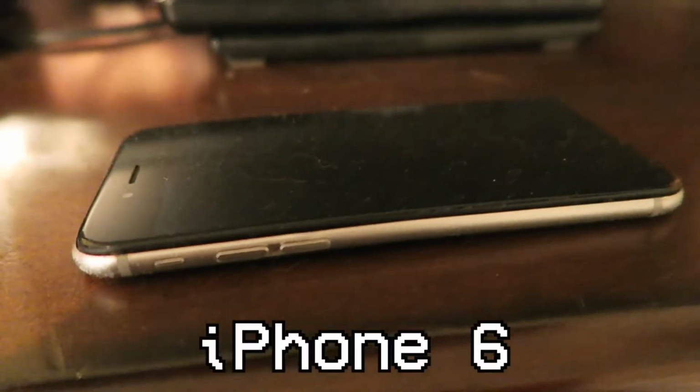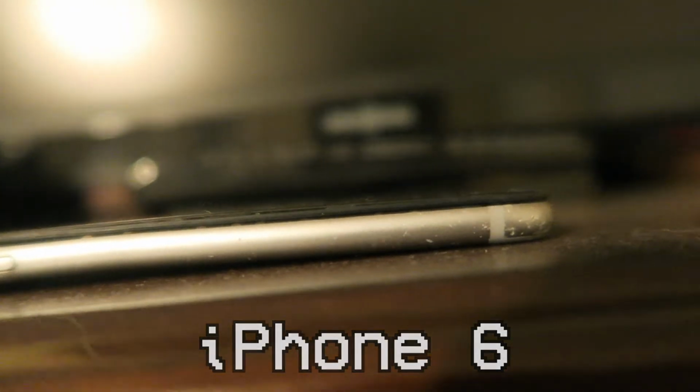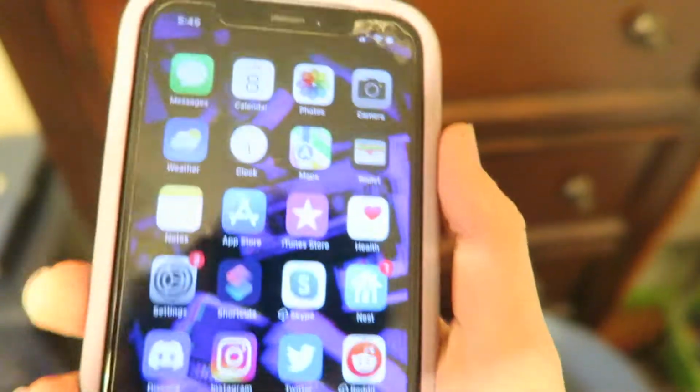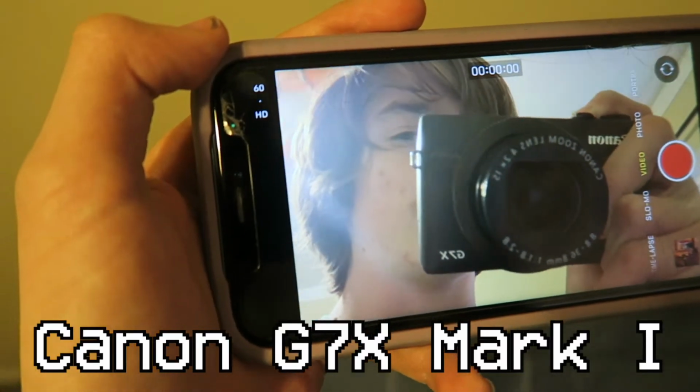Right here is my iPhone 6. Now, I don't know if you can tell, but I don't think it's supposed to do that. So that's why I have not been using it recently. Moving on to the device that I always have in my pocket, the iPhone XR. And as you can tell, this screen protector has had a lot of abuse throughout its life. And the camera I'm currently recording on is a Canon PowerShot G7X Mark I.